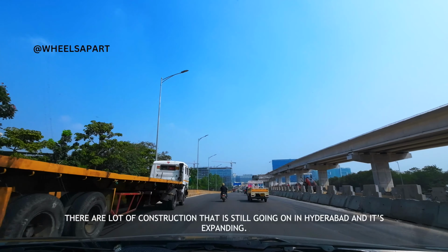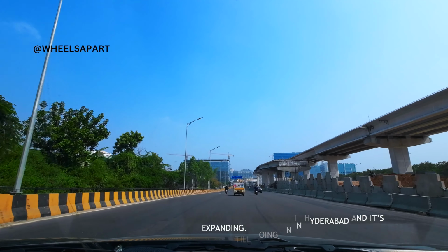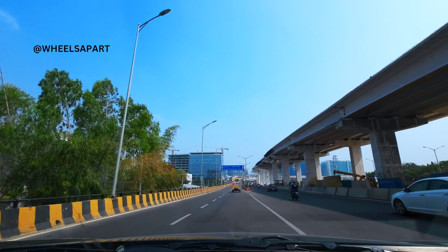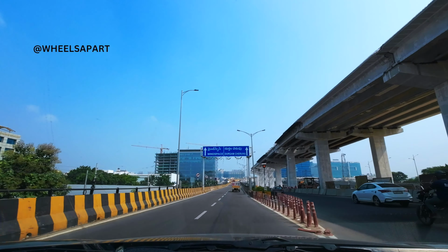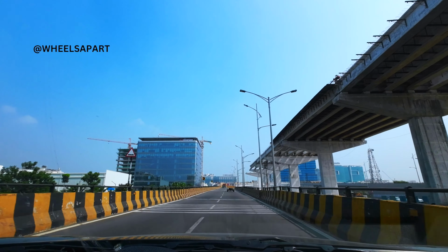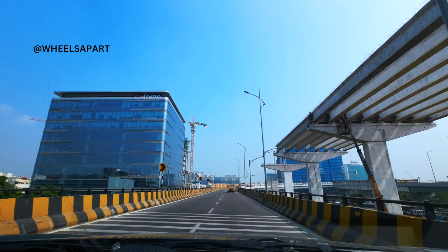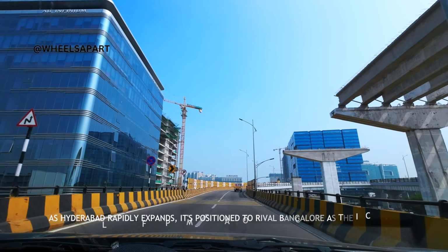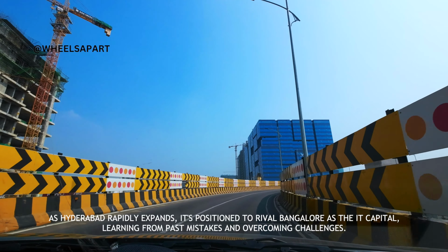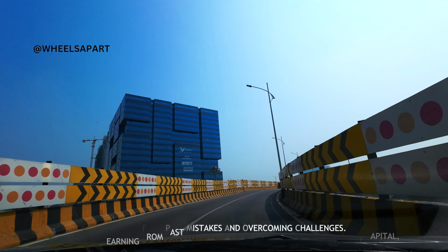There is a lot of construction still going on in Hyderabad and it's expanding. As Hyderabad rapidly expands, it's positioned to rival Bangalore as the IT capital, learning from past mistakes and overcoming challenges.